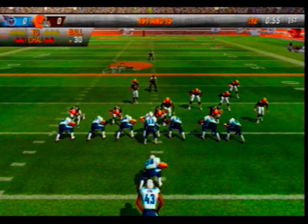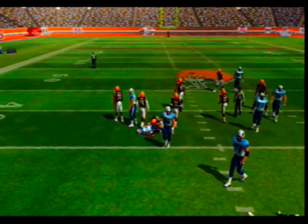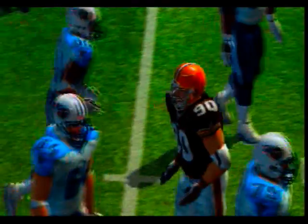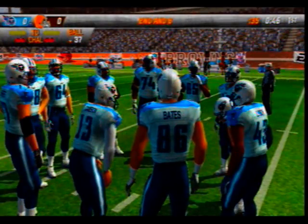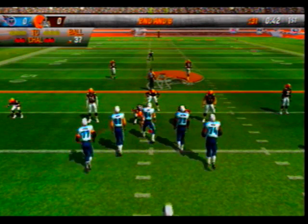The backs are lined up in an I. Hand it off. McIntosh comes up to make the play at the 37-yard line. A solid running game starts with the blocking of the offensive line. But the ball carrier must have good vision so he can take advantage of the holes that they open up. Ball on their own 37.